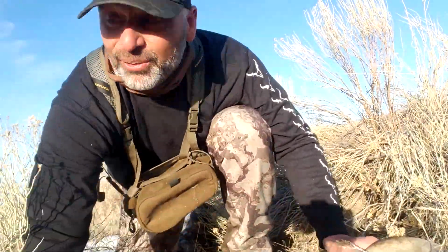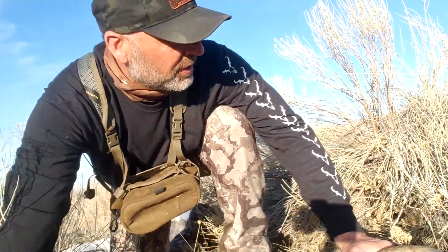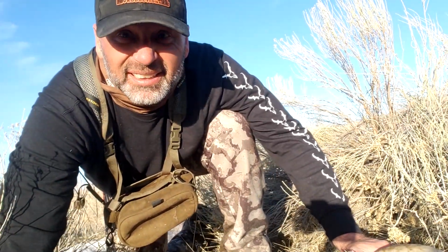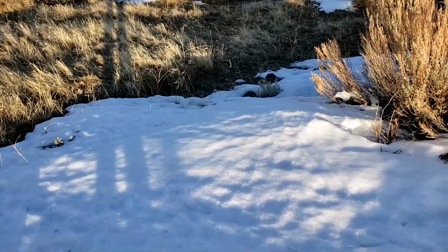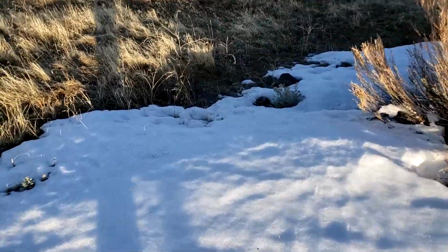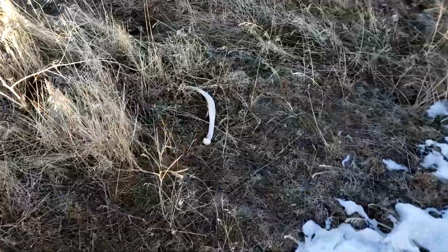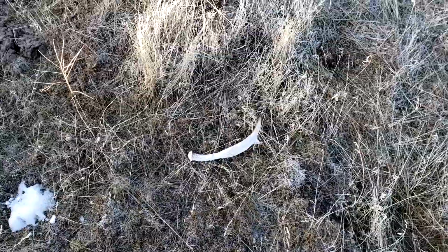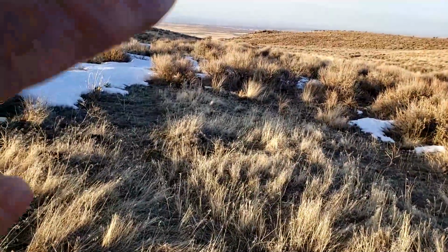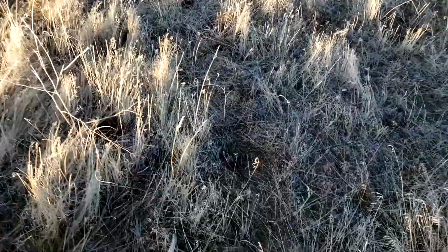All right, we're probably maybe a little over a quarter mile from the buggy anyway. We'll get back and close this thing out. Well, all right. I keep getting closer to the buggy, and that, my friends, is my first brown of the year. And the buggy, I can't quite see it, but it's just like right over that little knoll.